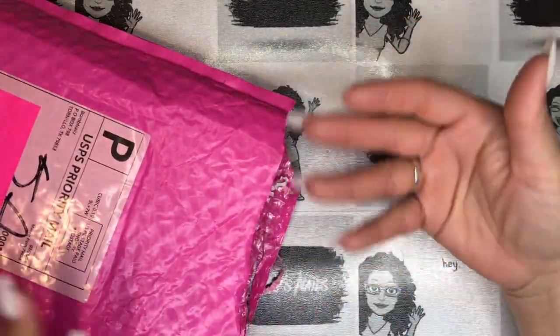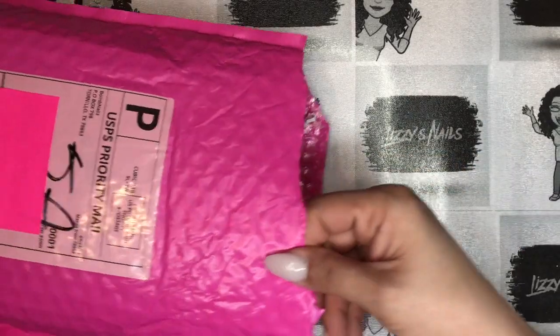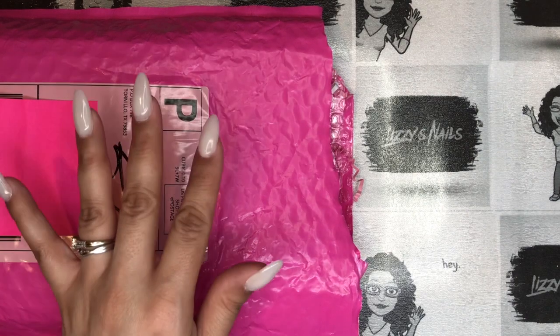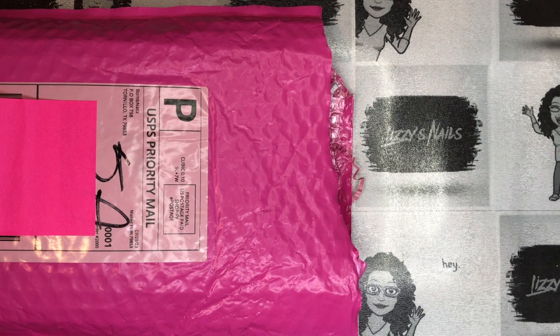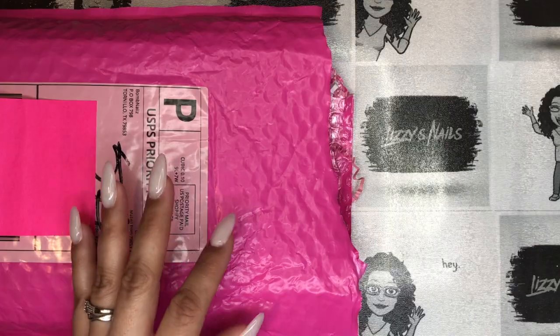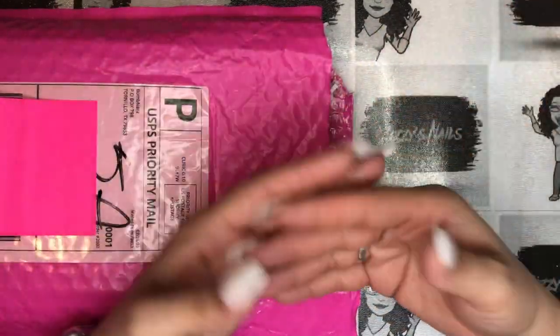Now it's been open for a little bit, because I like to prep my unboxing by having everything open. So I'm pretty excited for this because I've seen swatches by Gabby on her new Kawaii collection. It's great for those last summer nails, even though summer is pretty much over, you can tell.